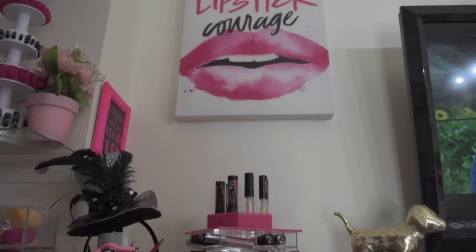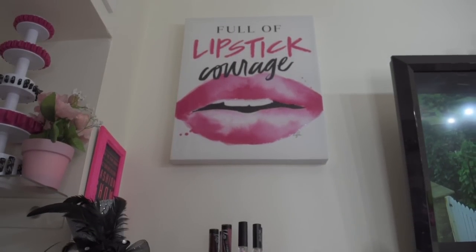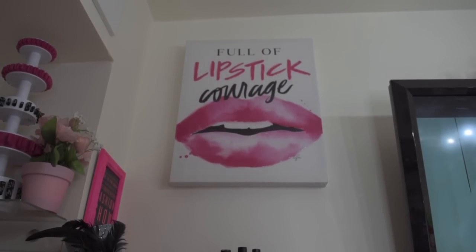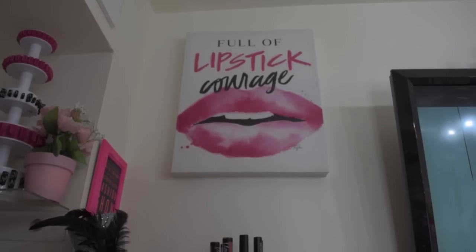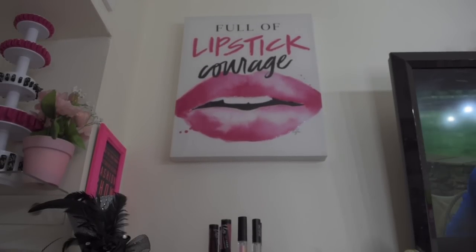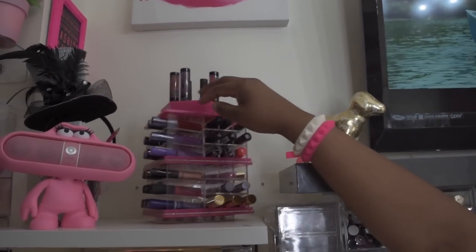As we get over to this side, we're going to have my lipstick courage, because I've got so much courage, you guys. I absolutely adore this. I also picked this up at Burlington. I thought it was super cool and it was inexpensive. I believe I paid less than $15, which I absolutely love. I love me some Burlington. And then I have my lipstick carousel by Zara.